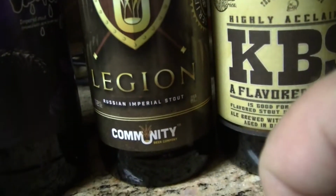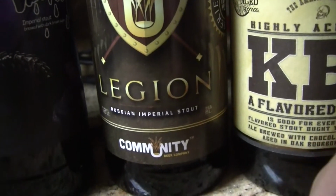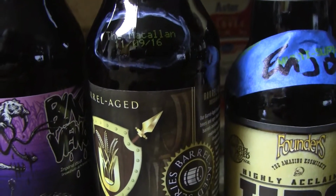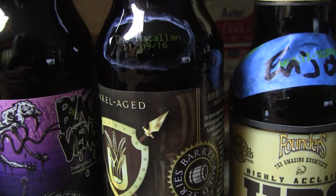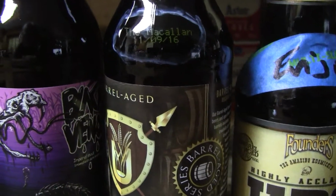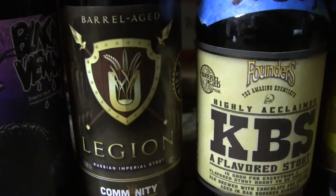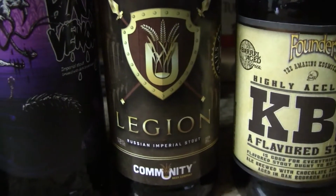And from Community, this is their Barrel Aged Legion, and it's a Russian Imperial Stout. And he has taken a marker and circled the date there that it was bottled. The last Community beer I had, guys, I searched that bottle all over, it wasn't there. So evidently they're dating their stuff, and that one, the last one I had, evidently slipped through, and that happens occasionally. But I'm glad to see that they are dating their stuff. So it looks like a tasty beer, Russian Imperial Stout, one of my favorite kinds and styles.